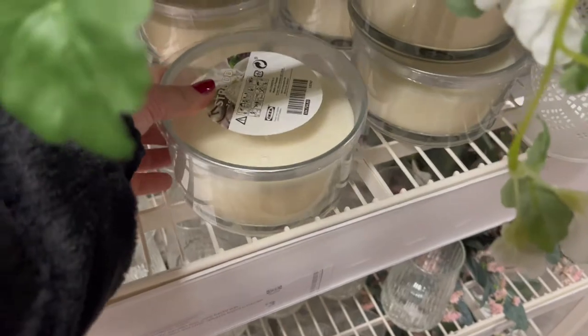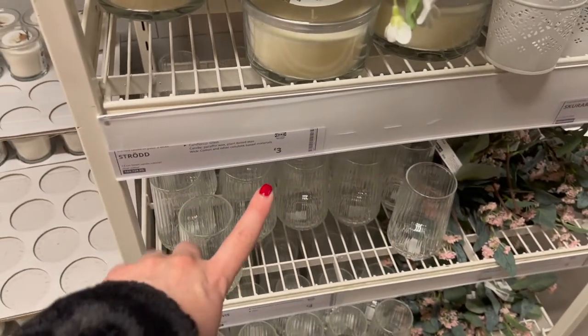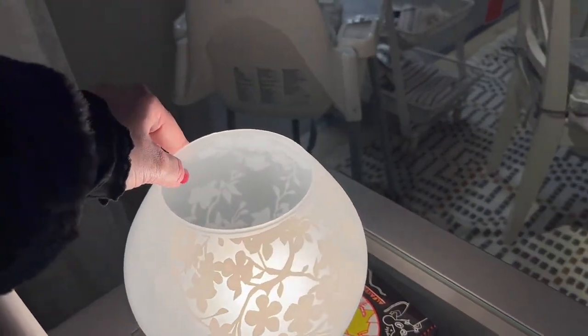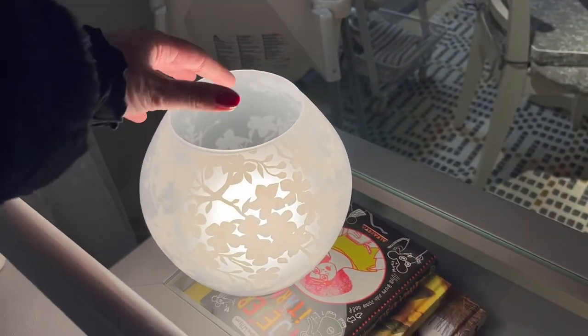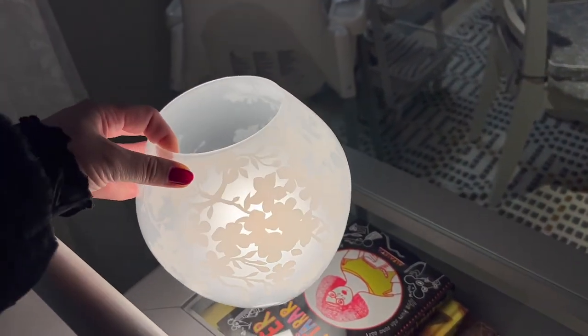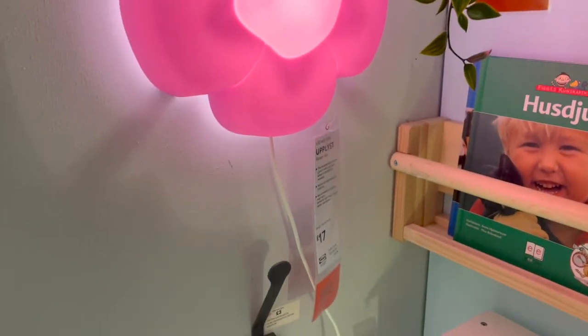This candle, I tried to get the lid off to give it the smell test, as it was only £3 and looked lovely, but couldn't get the lid off. I loved this lamp so much. I just thought it was so elegant and beautiful and really different as well. I loved the way that you could see the floral design. And there was also this little kiddie one as well for only £17. I thought, what a gorgeous little nightlight.